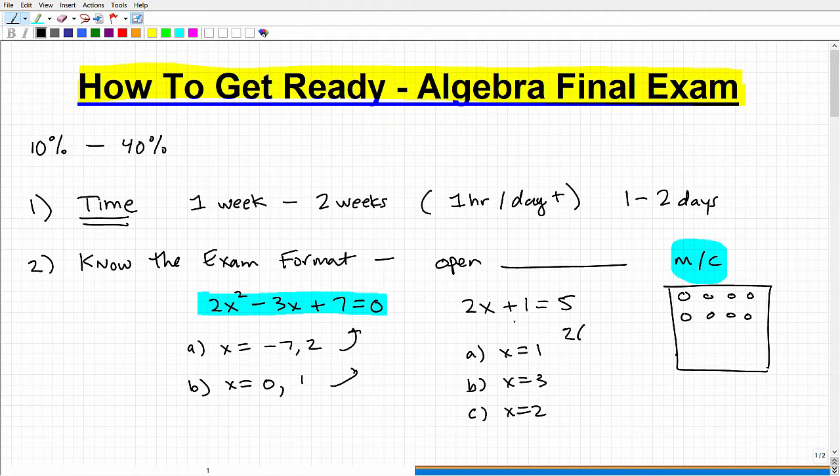So here, I replace x with that value, 2, and I say, oh, okay, that's the one that balances the equation. 4 plus 1 is equal to 5, 5 is equal to 5, okay? So that's the one I'm going to select. So that's a real big advantage if you're taking a straight multiple choice exam.